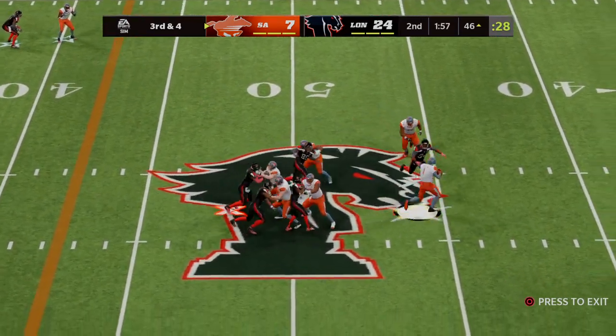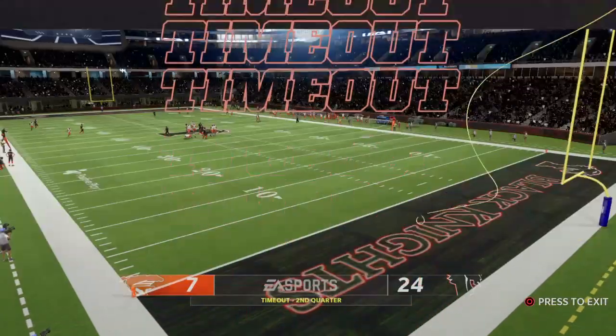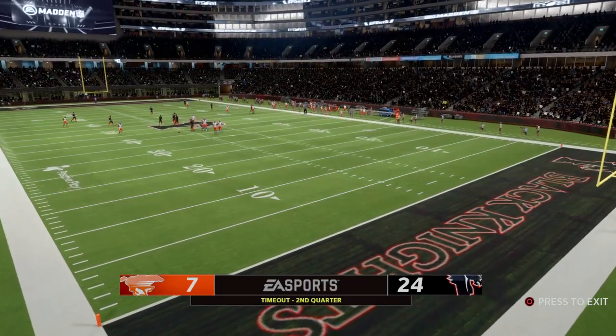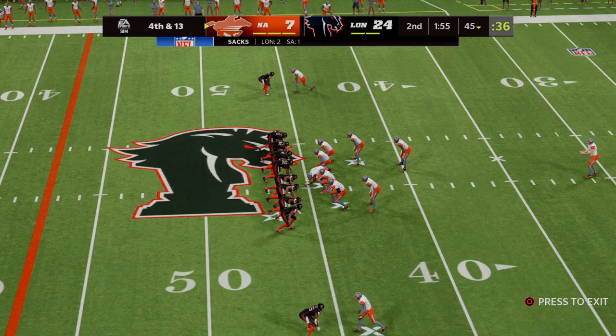From the gun, here's Newton. And he's going to be swallowed up. Sacked back at the 45-yard line. Now the defense going to use the first of their timeouts. So as they take it over, we step aside.